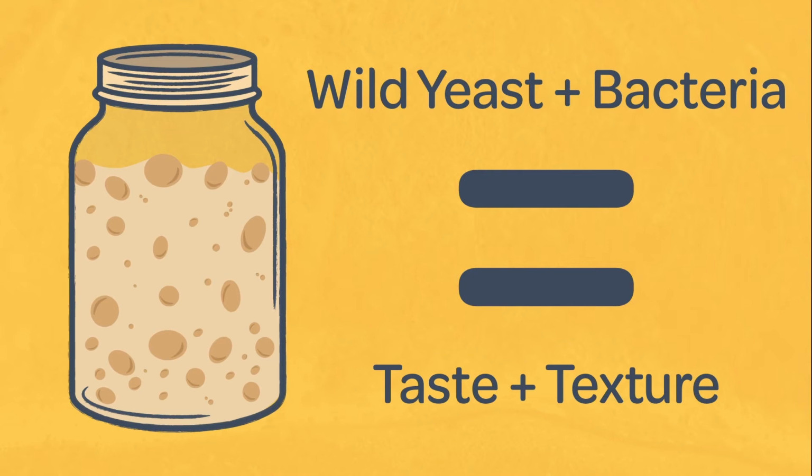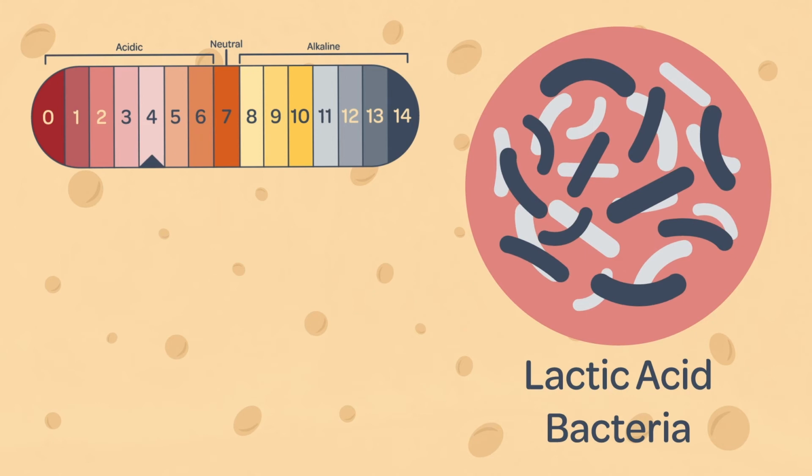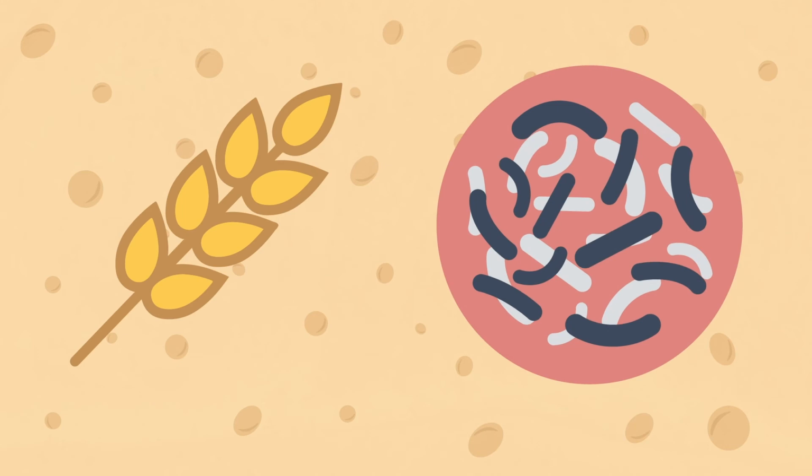There are many microbes found in an active sourdough starter, but the two most important are yeasts and lactic acid bacteria. Yeasts contribute to the leavening power of the dough, while LABs lower the pH of a starter to around 3.5 to 5. This creates the sour flavor and a longer shelf life for the bread, while also making for a softer and lighter texture by breaking down the gluten. Thanks to these microscopic bacteria, sourdough's unique flavor and texture have been recreated over and over by bakers throughout history.